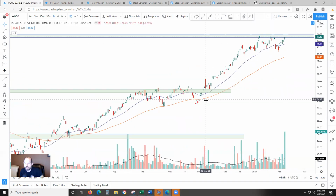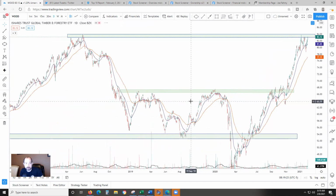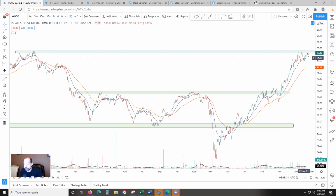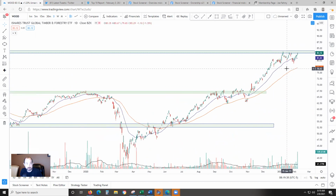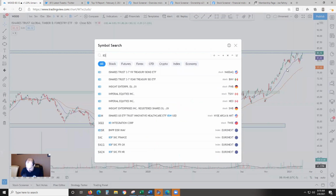Moving on to lumber. Lumber had the pullback. Again, I was getting a little cautious in here as we broke the 23-day EMA, but it rebounded beautifully right back to the scene of the crime. And as you can see, a breakout here would be very bullish, I think, for the market. Obviously a rollover would not be, but right now it looks like it wants to break higher. And again, I use lumber more as an indicator. I'm not trading lumber. Let's move on to bonds.